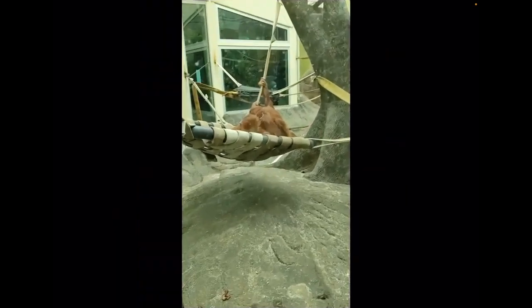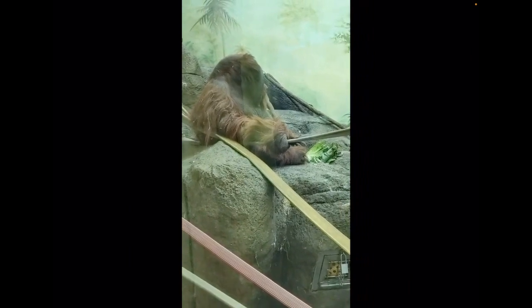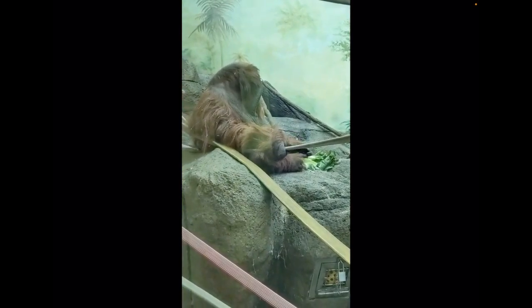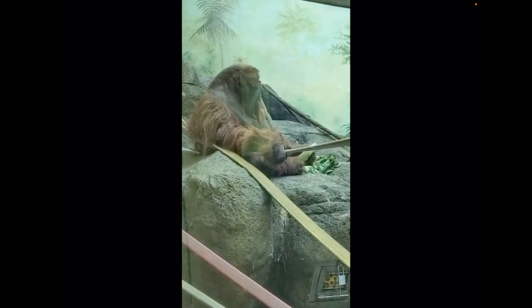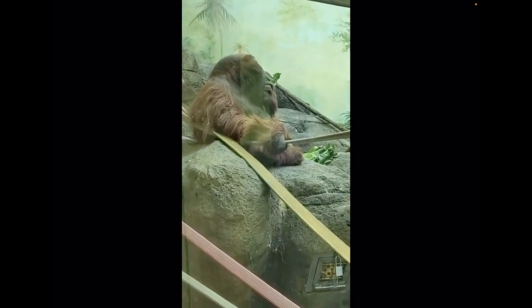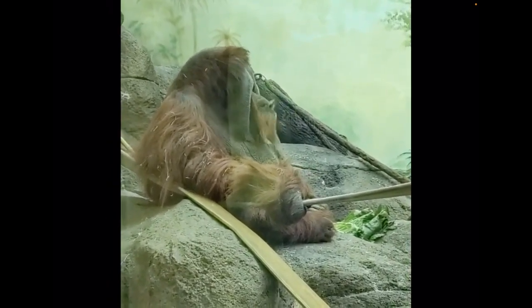And I don't know who this might be, but this is a man. He was perched up really high in the same enclosure, and he's just eating his lettuce. He didn't feel like looking this way, but that's okay. I watched him eat. He's so gently picking up each little leaf he wants to nom on. So cute. Nom nom.